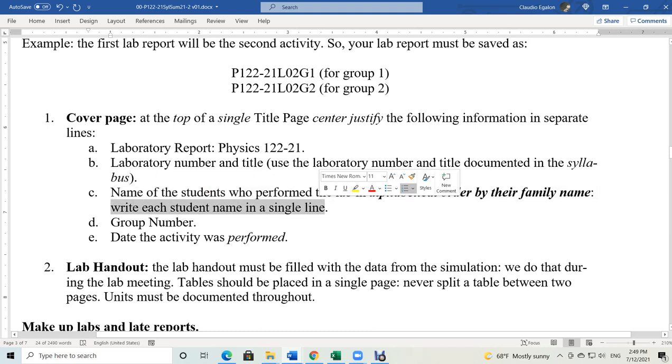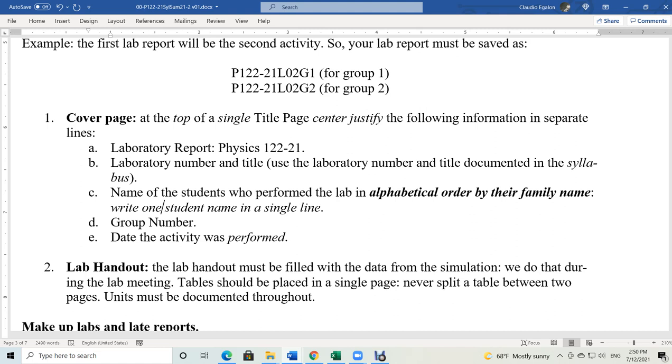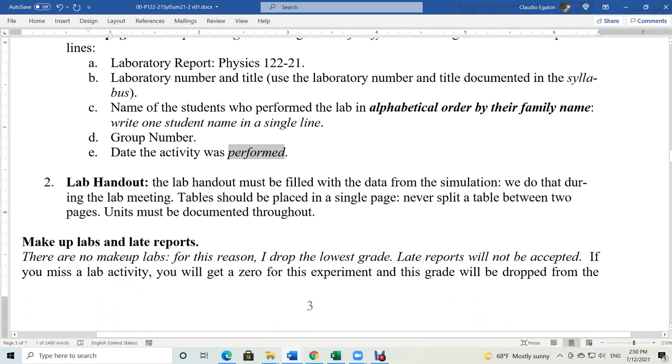Write one student name in a single line. One student in one line, student name in the next line, student name in the next line, okay? Group number, date the activity was performed. We'll be looking for all those things, so make sure it's right.